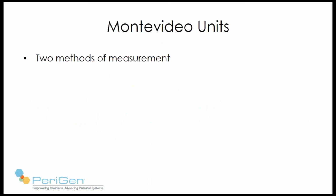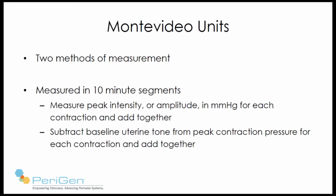So when we're counting and gauging for our internal monitors, we have 2 units of measurement. We measure in 10-minute segments, and one way would be to measure the peak intensity or amplitude of each contraction in millimeters of mercury and add that together. Another, for your MVUs, is to measure the peak intensity or amplitude in millimeters of mercury for each contraction in a 10-minute period, add those numbers together and subtract the difference between the amplitude and the resting tone at the peak of the contraction to get us the MVUs.